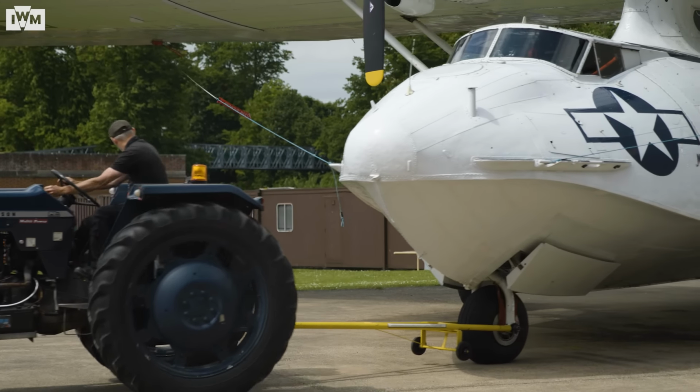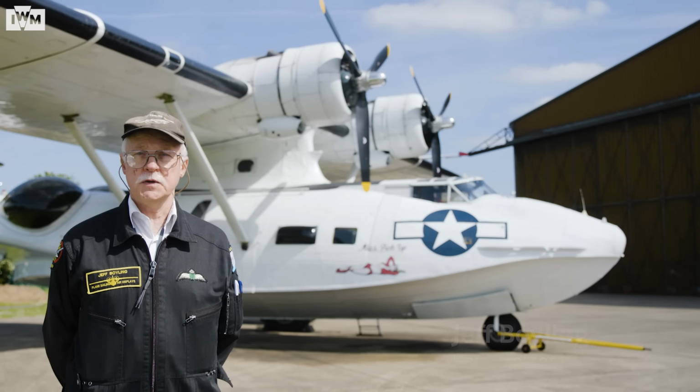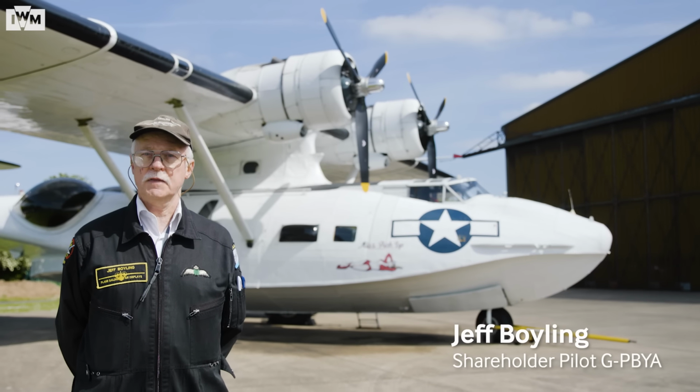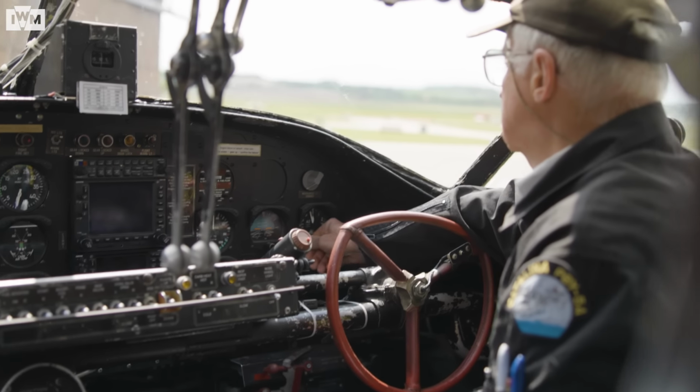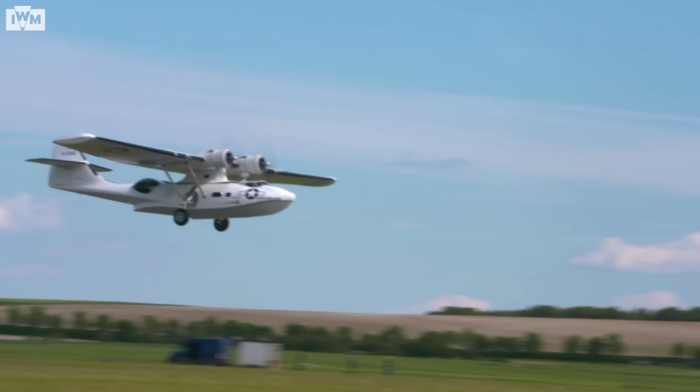In the UK, there are few multi-engine military aircraft still flying, and even fewer that boast a wartime service record like this Catalina. I am privileged to be a part owner and pilot of this unsung hero of the Second World War.